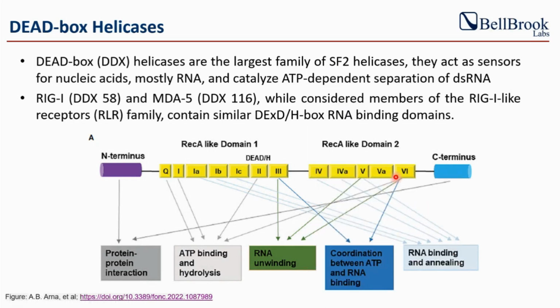Let me restate. Motifs Q, 1, 2, and 6 are part of ATP binding and hydrolysis. Then 3, 5, and 6 participate in RNA unwinding. Motifs 1A, 1B, 1C, 4A, and 5 participate in RNA binding and annealing. And 3 and 6 participate in the coordination between ATP and RNA binding.